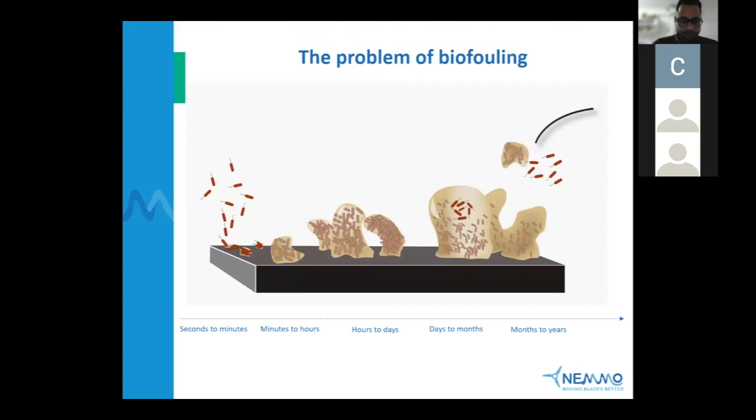The material can be comprised of either organic or inorganic compounds, or fouling organisms ranging in size from individual bacteria to marine barnacles. This can produce complex, multidimensional, and multi-species communities. It usually begins when the surface is submerged in water.